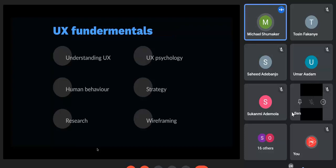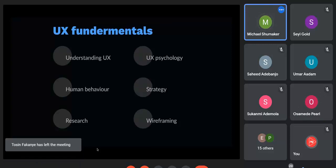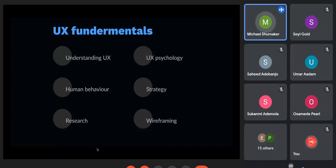So UX fundamentals, you have to understand user experience. You have to understand how people behave. And there's this very popular saying that we say in UX, that what your user says is not the same thing as what your user does. So you have to find a balance, and you can only understand that when you go.